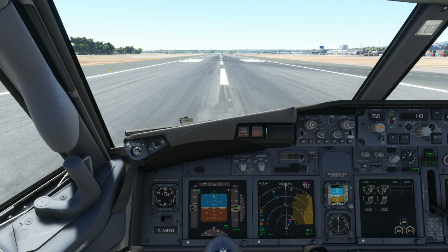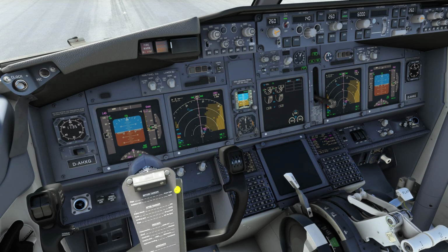Disengaging the auto throttle is important, because especially in the low speed regime, when you're still in N1 mode, the auto throttle might just push the thrust levers right back up when you have pulled them into the idle position. So that's important, to disconnect the auto throttle.